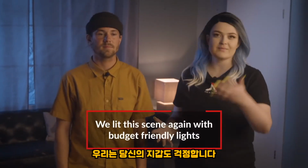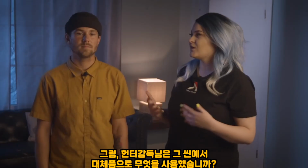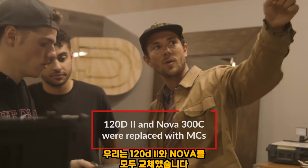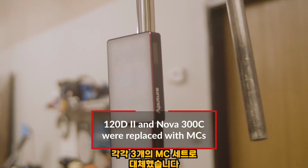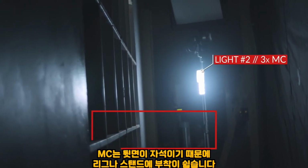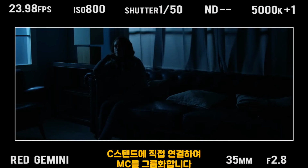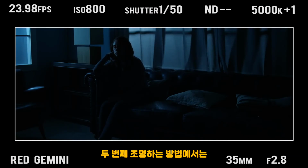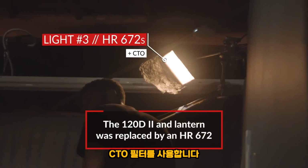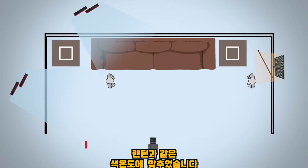So we also care about your wallet, and we want to show you how to do this with more budget-friendly lights. So Hunter, what did you do as far as substitutions in this scene? We replaced both the 120D and the Nova, each with a set of 3 MCs, all set to the same bluish color for that moonlight look. They're magnetic, so you could just magnetize them directly to the C-stand and group them together, which is really cool. In the second version, we swapped the lantern out with a 672 with the CTO gel slid into it, just to match that same color temperature as the lantern.